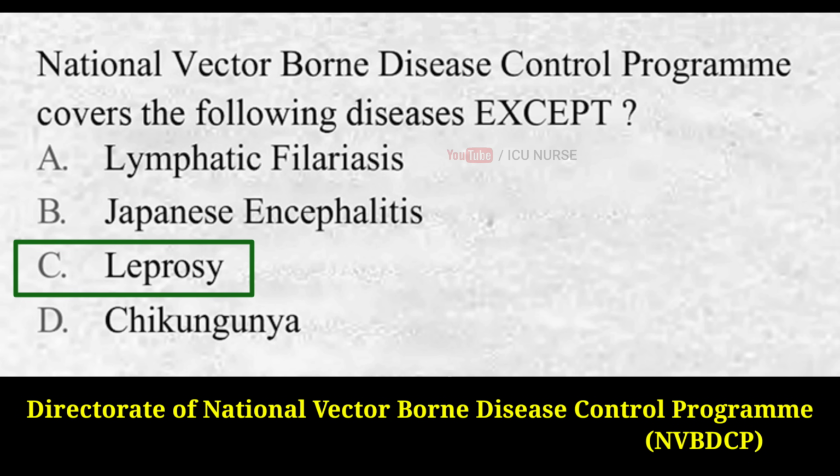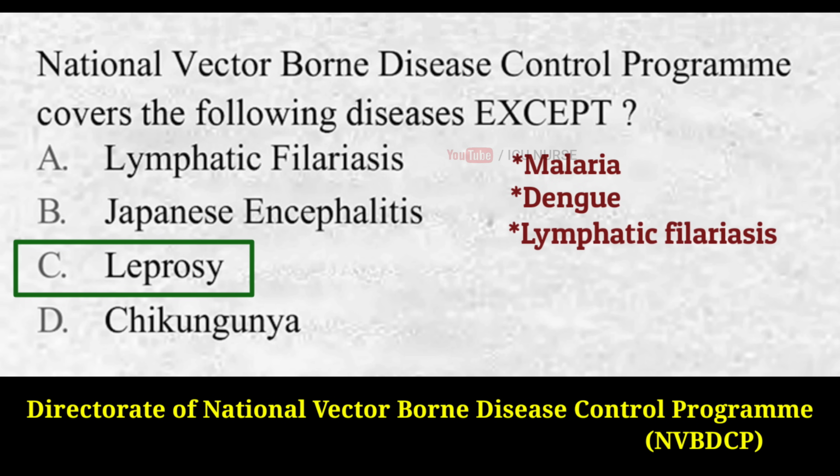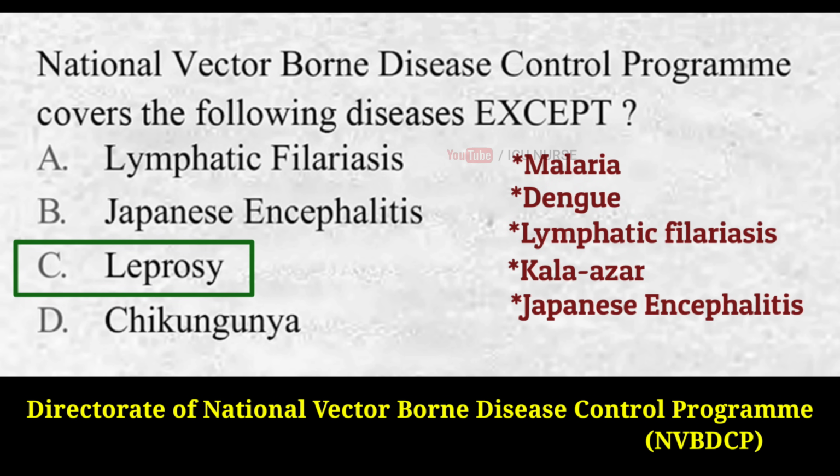Directorate of National Vector-Borne Disease Control Program (NVBDCP) is the central nodal agency for prevention and control of 6 vector-borne diseases, that is malaria, dengue, lymphatic filariasis, Kala Azar, Japanese encephalitis and chikungunya in India.